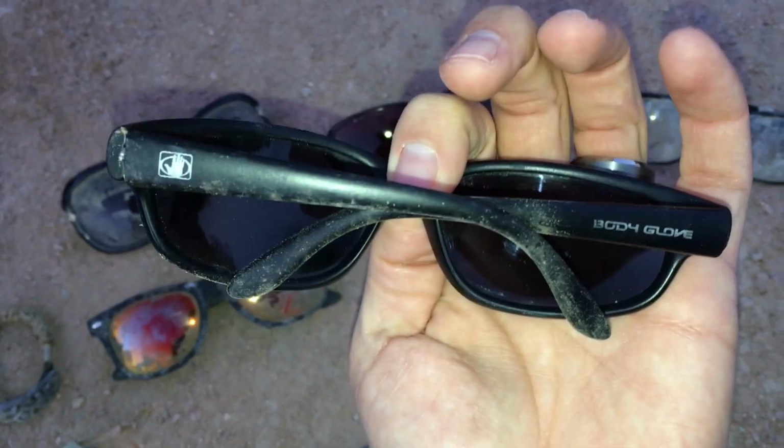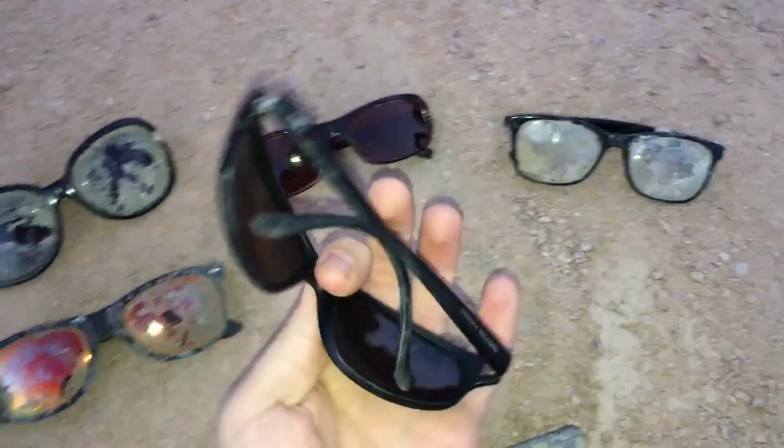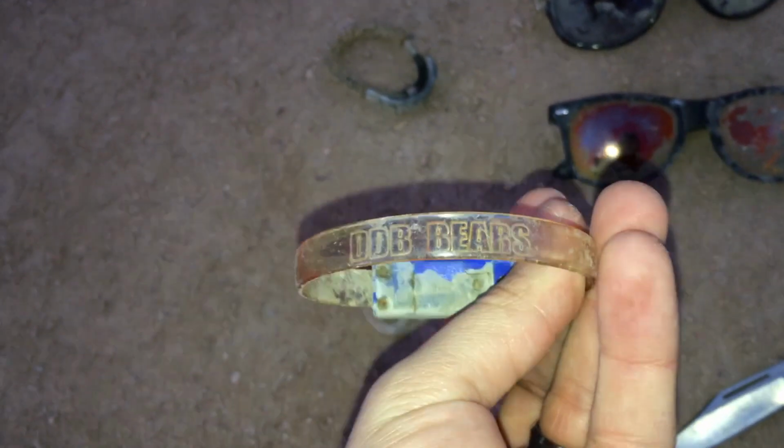This is a pretty nice little pair. Vintage Body Glove. It says made in Italy, so those have to be pretty nice, and they're in pretty good shape too. Someone lost their prescription glasses. That's too bad. Got a little bracelet. This thing is like a little bracelet that says DDB Bears.